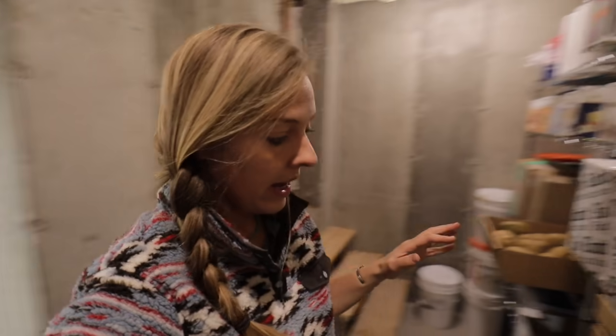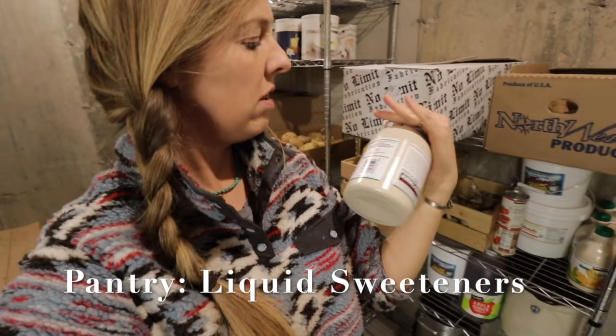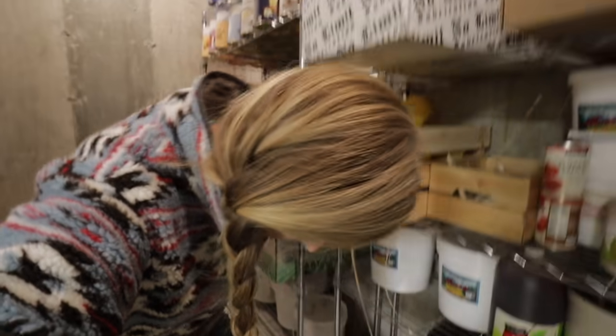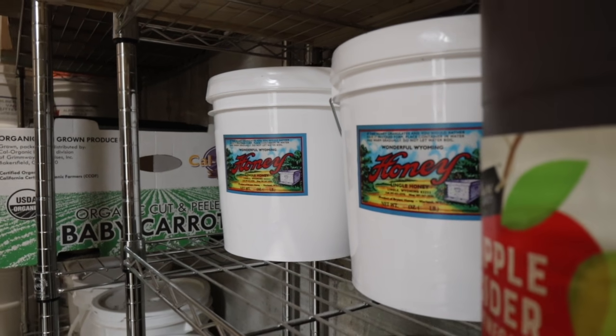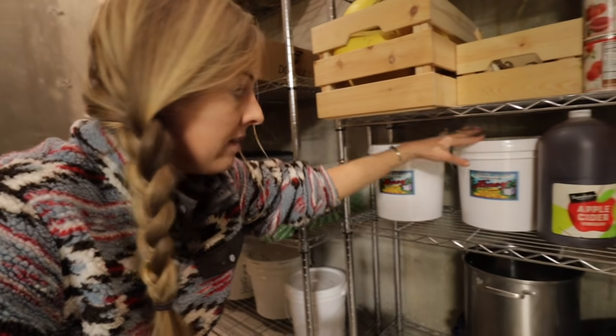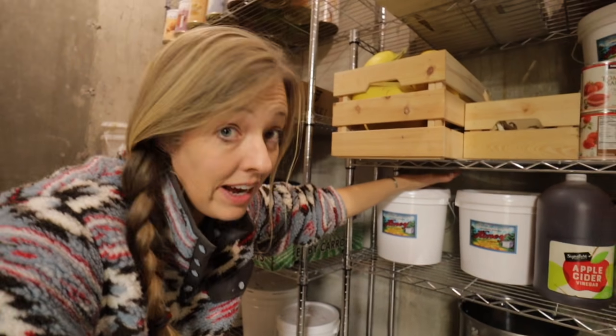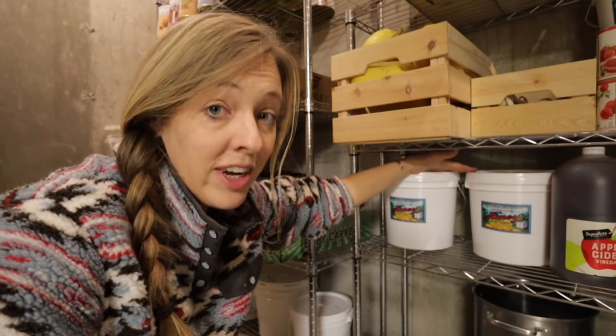Okay, a few other things I have down here that I bought extra of this year. We bought extra maple syrup because this really doesn't expire, I don't think. Or at least, it doesn't expire for quite a while. Another go-to sweetener we depend on is honey. I was so thrilled to find a local beekeeper this year. He was selling these pails of honey, so I stocked up on a couple of those. Honey is not gonna go bad, so this will probably last me, I don't know, well over a year.